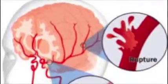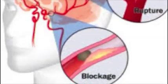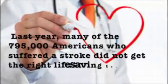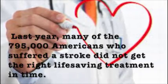There are two types of strokes. A rupture is when a blood vessel tears and leaks blood into the brain, and a blockage is when a clot forms that blocks the flow of blood in the brain. Last year, many of the 795,000 Americans who suffered a stroke did not get the right life-saving treatment in time.